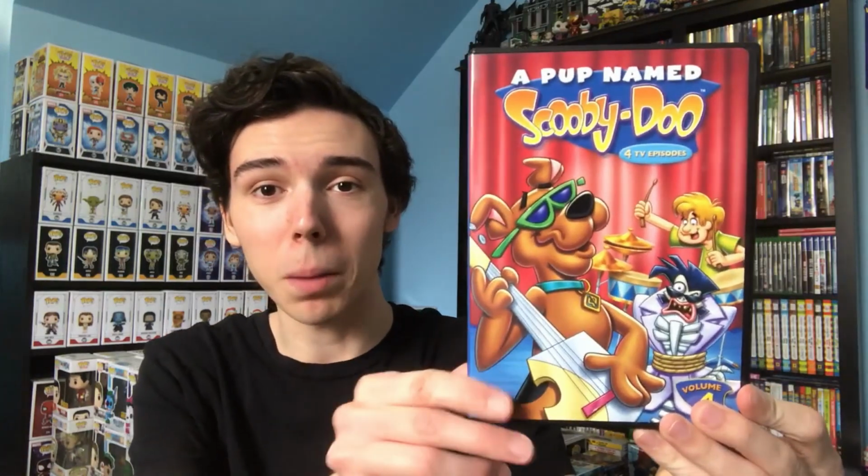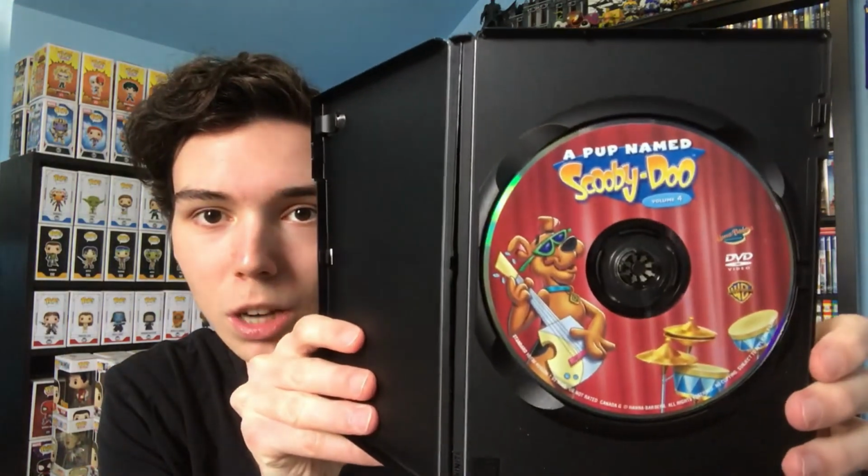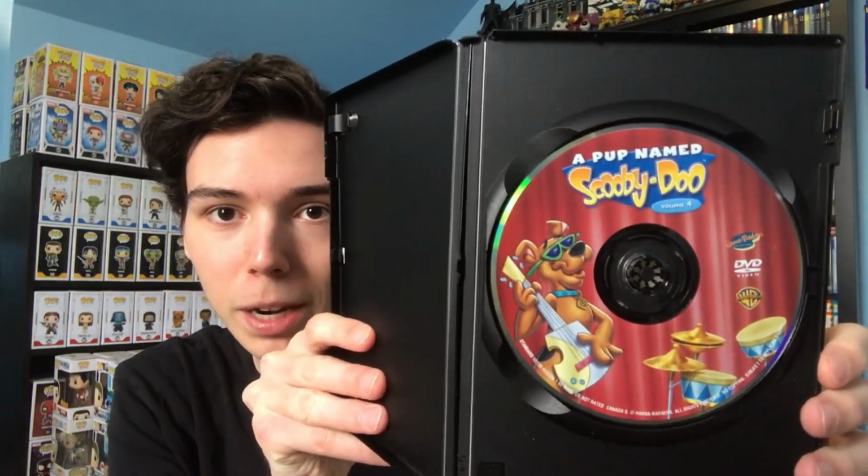Next up here, we have A Pup Named Scooby-Doo Volume 4, of course, with Scooby rocking out there with Shaggy. And then we can see the spine right there. There's the back with all of the information looking really cool. Then if we pop it open right here and I spin the disc around, you can see some more disc art right there with Scooby jamming out. So yeah, just a really cool set and a really fun show.